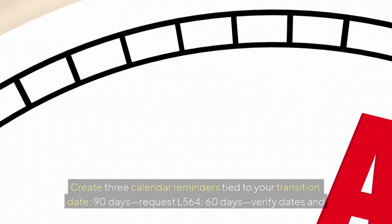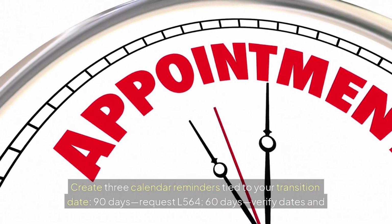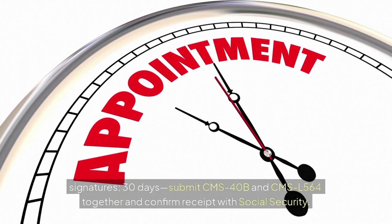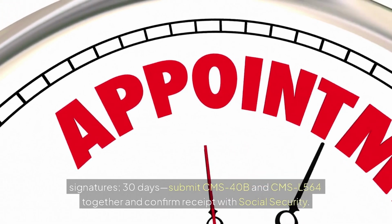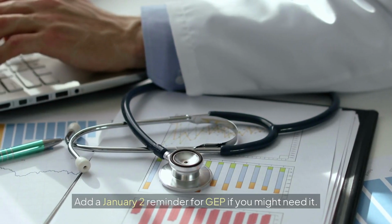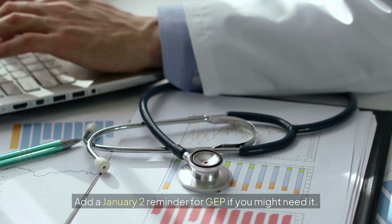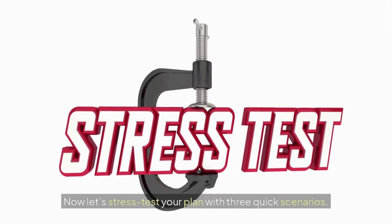Create 3 calendar reminders tied to your transition date. 90 days, request L564. 60 days, verify dates and signatures. 30 days, submit CMS 40B and CMS L564 together and confirm receipt with Social Security. Add a January 2 reminder for GEP if you might need it. Now let's stress test your plan with 3 quick scenarios.